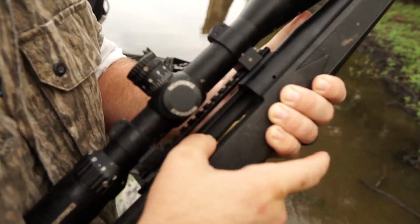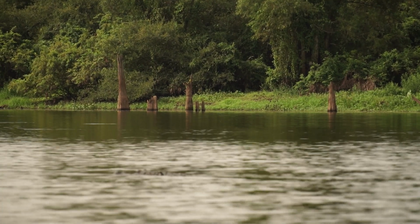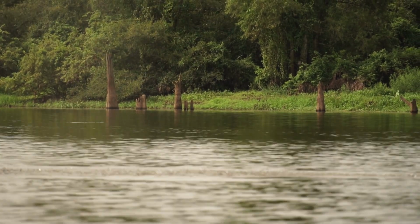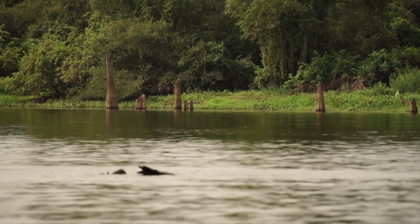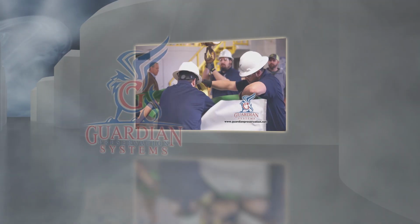We brought the Sandman with us, which is a Bayou attached pistol rifle. It's a 300 Win Mag. It's got a 5x20 Night Force scope on it. I mean, we can zoom in, and as you can tell, I can shoot the eyeball out of an alligator at about 100 yards. All that and more next.